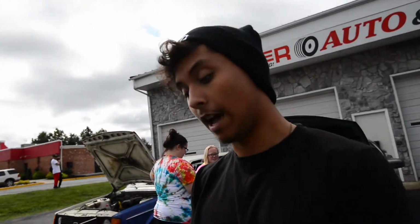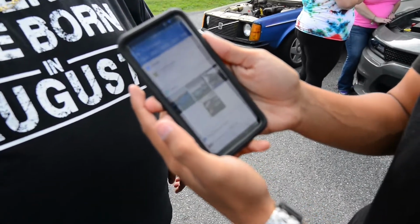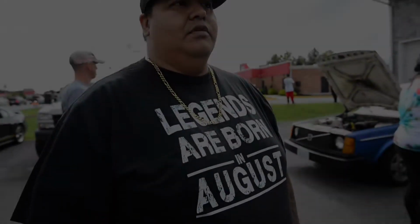So that's where we can find out the information about the next car show in Oxford. September 9th, Saturday, from 11 to 4. I posted it on 302. The actual name of the page is 302 Crew. We're going to have a DJ, and CarQuest of Oxford, which is a parts store, and it's going to be a really nice show. Open to all makes and models. We're going to have best of show, best car club, and everything like that.